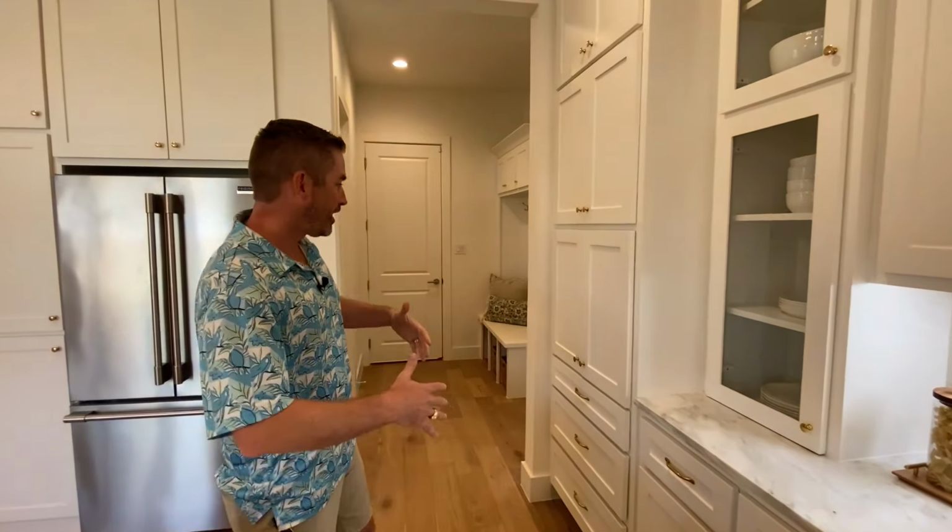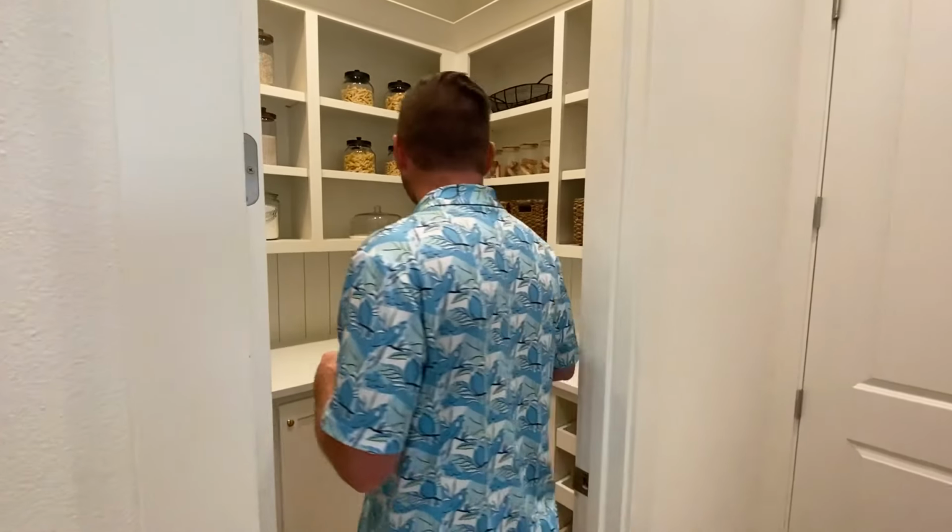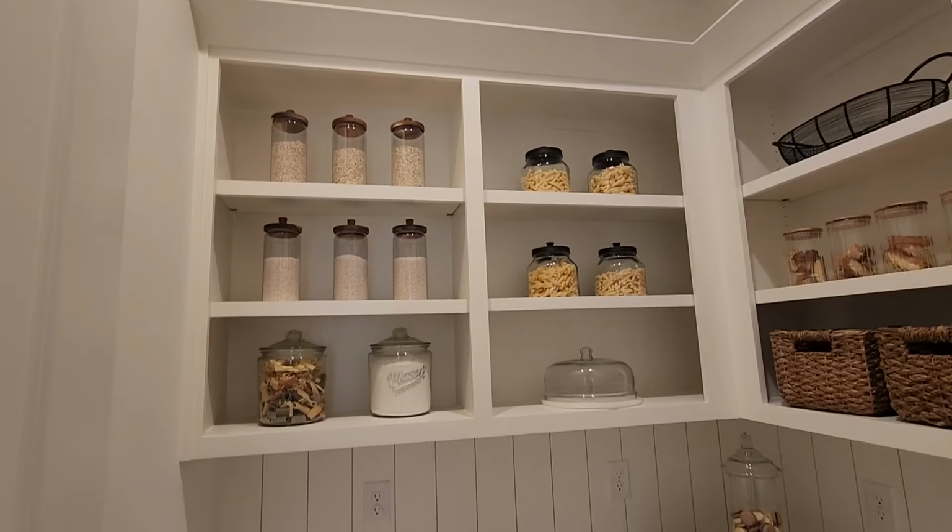And of course you have a ton of storage, right? So with all this, a lot of times when you have this much cabinetry, this is kind of like your pantry. You see this a lot, but not here. And this is the other thing that I think a lot of builders need to be going to, but we haven't seen it a whole lot. And it's this style of pantry here where you have cabinets down low, you have a countertop.